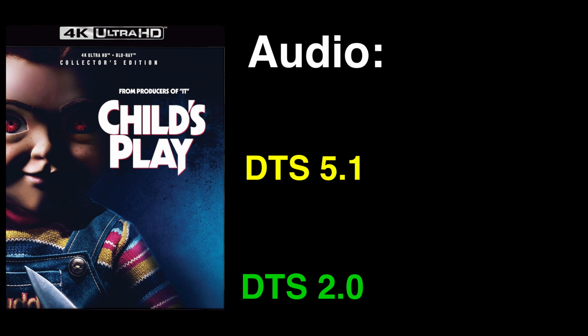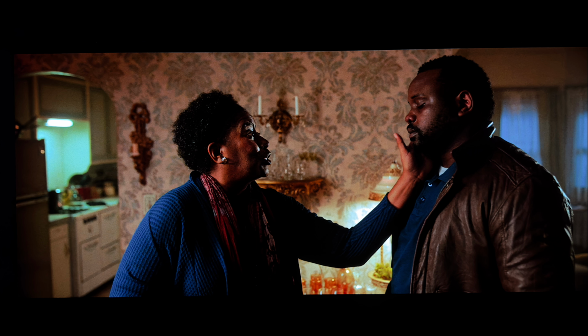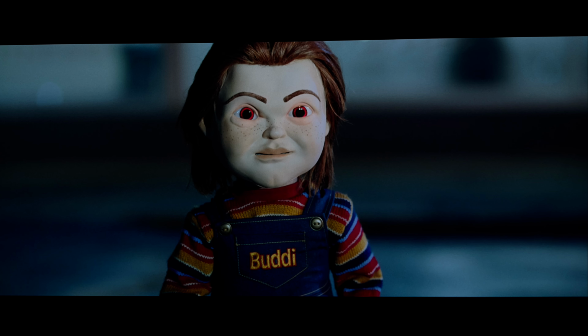Child's Play on 4K Ultra HD Blu-ray supports a DTS 5.1 as well as a DTS 2.0 audio mix. Making a return is the DTS 5.1, and it's just as engaging as it was on Blu-ray. It's a pity an Atmos upgrade wasn't included here. I think it could have really opened things up, especially in the third act. But this track still makes for a good showing.